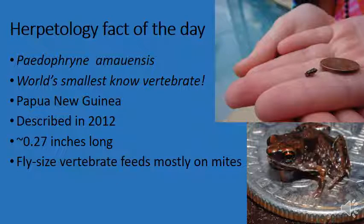It's from Papua New Guinea, and you can see it there on a coin relative to its size. It's a fly-like vertebrate that feeds mostly on mites. That's actually not a juvenile, that's a full-grown adult. So keep that in mind when we think about the evolution of frogs: there's a variety of sizes. Just a fun fact for today.